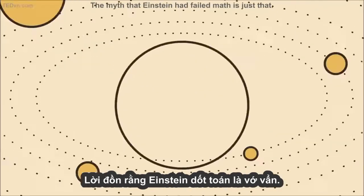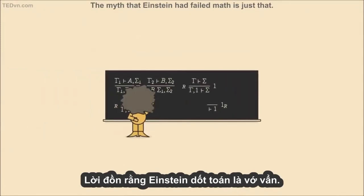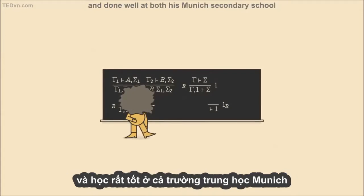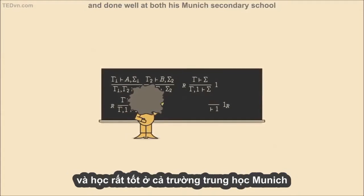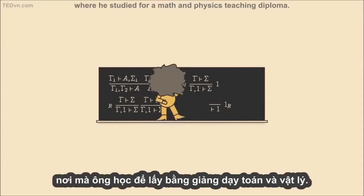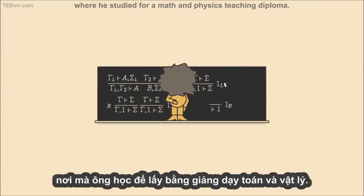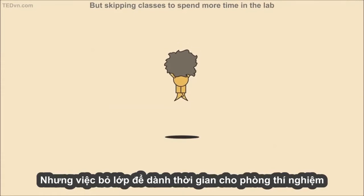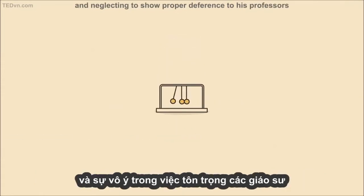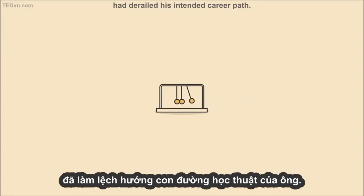The myth that Einstein had failed math is just that. He had mastered calculus on his own by the age of 15, and done well at both his Munich secondary school and at the Swiss Polytechnic, where he studied for a math and physics teaching diploma. But skipping classes to spend more time in the lab, and neglecting to show proper deference to his professors, had derailed his intended career path.